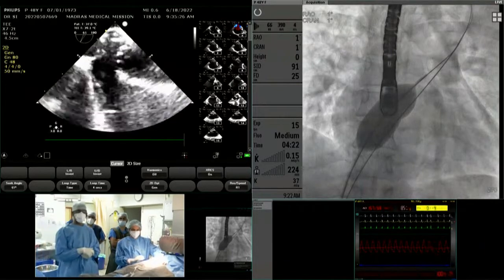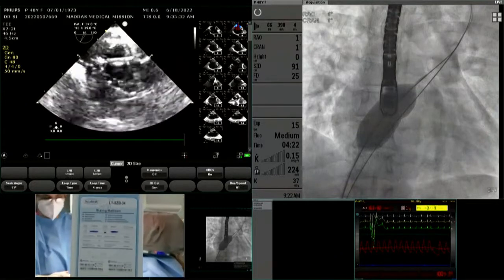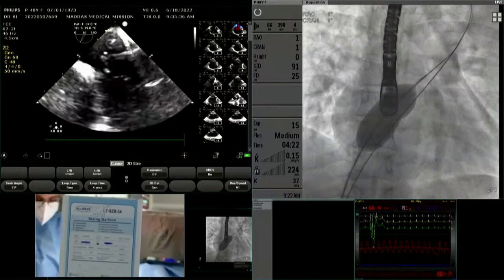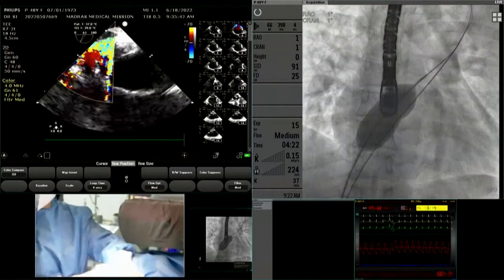Can you go to fluoroscopy, a little bit of LAO angulation, so that the two wires can be separated. In anterior posterior projection, it looks overlapped. So people may see the two wires separated, anterior superior and posterior inferior, if you change the fluoroscopic angle.